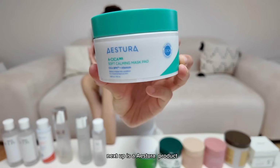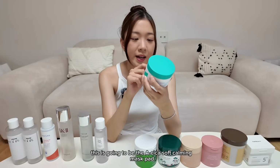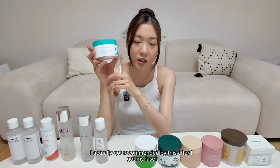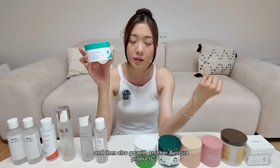Next up is an Astera product. This is going to be the Cica Soft Calming Mask Pad, and this has Cica BMP. I actually got recommended this after I got my laser done, so he recommended that I go in with the toner pad and then cool it down and then also go in with another Astera product.